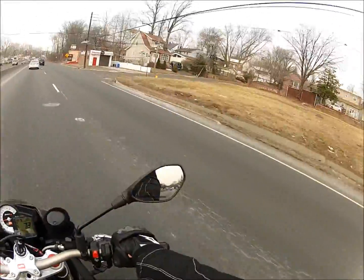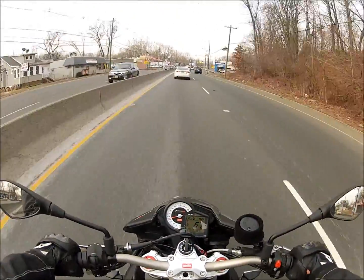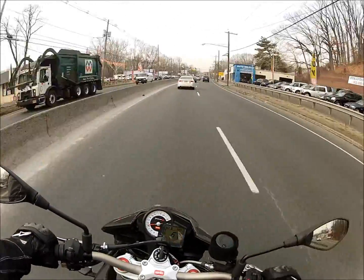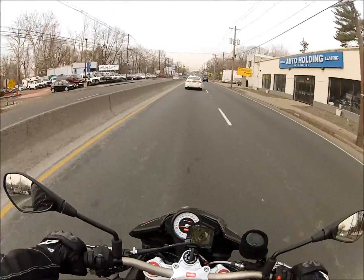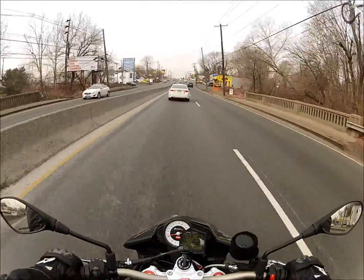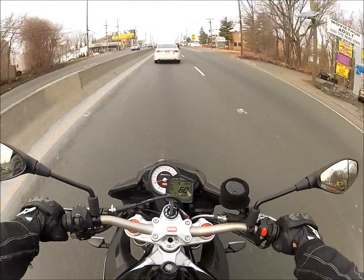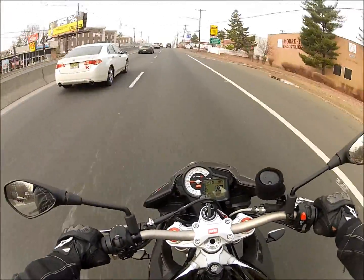I told you, the front wheel just comes straight up sometimes. This bike is an animal. It just begs to be ridden fast, even when you're just cruising. And you don't have to do much. Just give it a little bit of throttle and she goes.